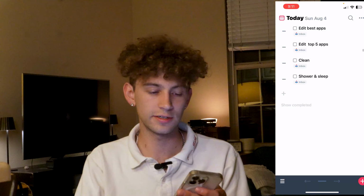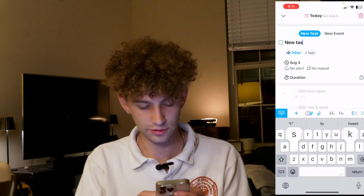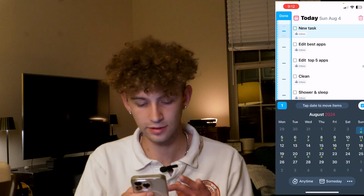Next up we have Sorted. Sorted is my favorite to-do list app. It just has a really nice interface, and I can swipe down and create a new task. I'll just write new task right here. If I want to drag this to another date, I can just click this calendar. It's super simple. I can move it to the 15th.